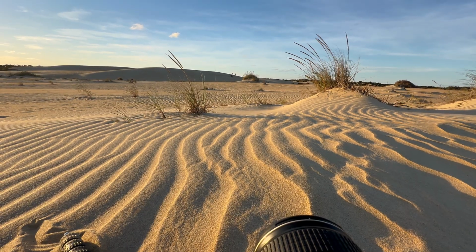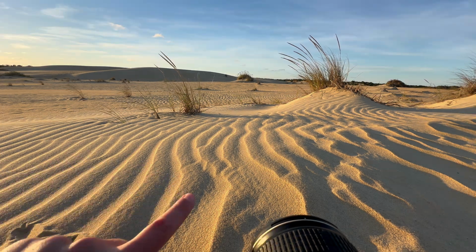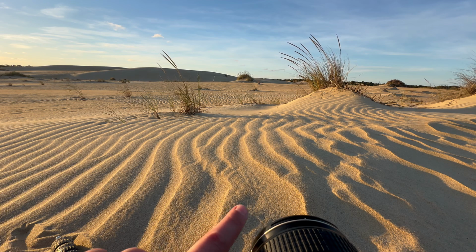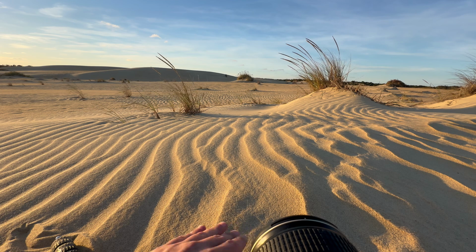All right, new composition, and oh, I think this one might be even better. God, I don't know which one I'm gonna like more, but all right. So the good thing about this Benro Tortoise model tripod is there's no center column. So I can get, I don't want to touch it right here because I don't want to mess up the composition, but my lens is 6 inches off of the sand.